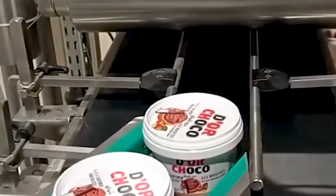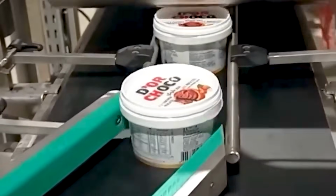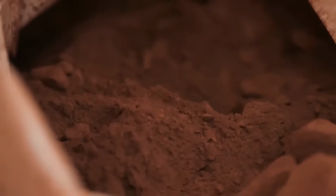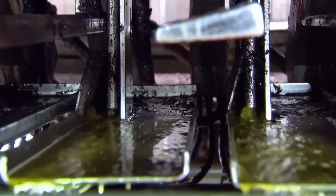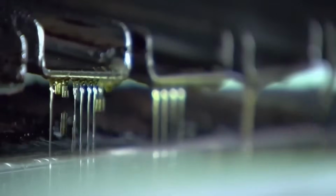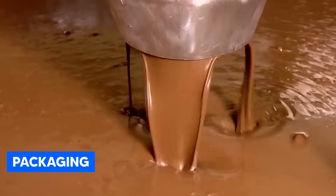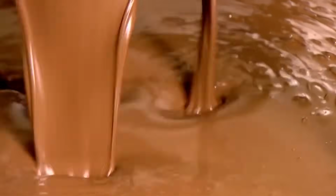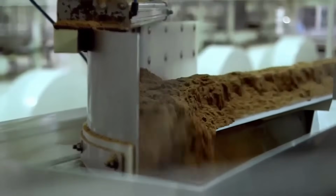Samples from each batch are tested for flavor, texture, color, and viscosity. The factory uses advanced laboratory equipment such as viscometers and spectrophotometers to ensure that the product meets the company's stringent standards. Any deviations from the desired specifications are identified and corrected before the product proceeds to the packaging stage. Packaging is the final step in Nutella's production process, and it is carried out with the same level of precision and efficiency as the earlier stages.